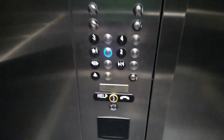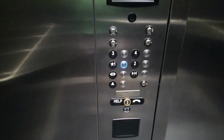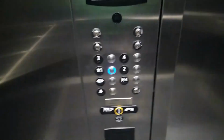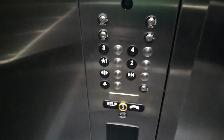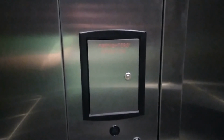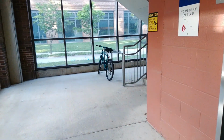Here's your fixtures, exactly like the ones in the G8 garage. They are made by the company MAD. They're not mad emotionally. There's your firefighter controls, indicator, ThyssenKrupp badge, emergency light, and that sign. Just like in the G8 garage. Send this up. I wonder whose bicycle that is over there.